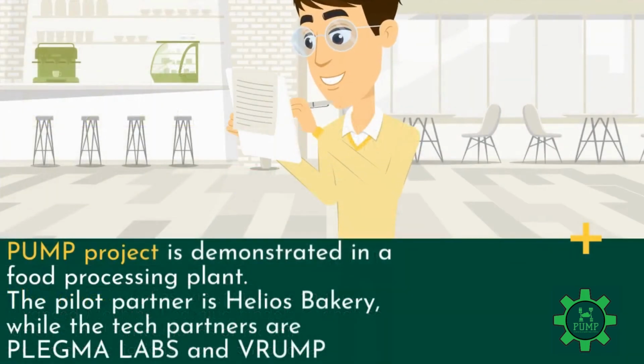Pump Project is demonstrated in a food processing plant. The pilot partner is Helios Bakery, while the tech partners are Plegma Labs and Vrump.